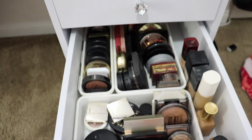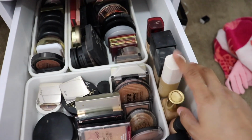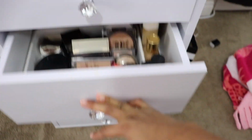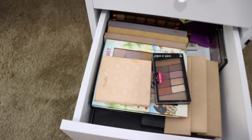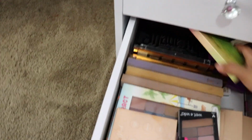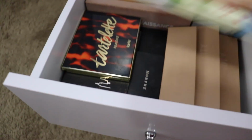Third drawer, I keep blushes, bronzers, highlights, and then all of my foundations. So that's that. I want to get an organizer for my foundations, but I haven't been able to find something that I like and that works. This drawer has all of my eyeshadow palettes. This one is out of order. These are all my eyeshadows. It's kind of crazy, when you move your makeup, you realize how much eyeshadow you actually have. So yeah, that is all of my eyeshadow palettes.